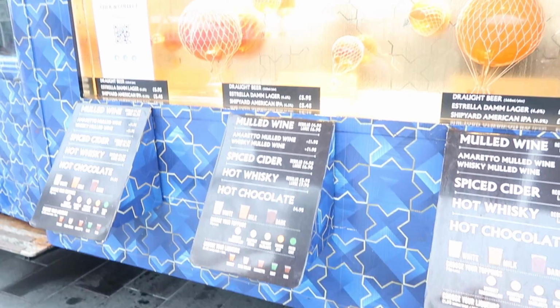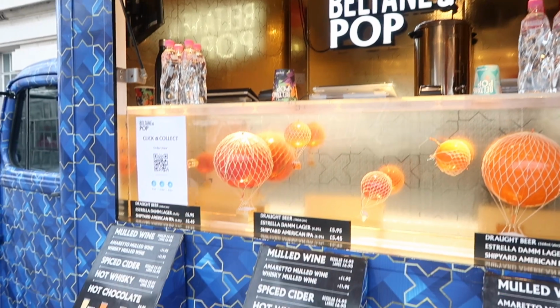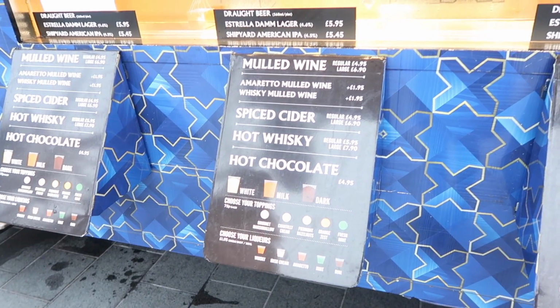It was a cold day that we decided to do this very ambitiously long walk, and no sooner did we arrive on Southbank than our hopes got answered with a place called Beltane and Pop. I'm sorry, I'm probably butchering the name, but it is a drinks trolley, both alcoholic and non-alcoholic, and we were super excited to get a little hot toddy to continue on with our walk.